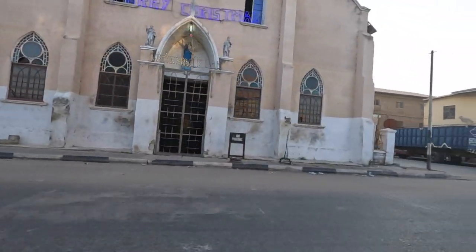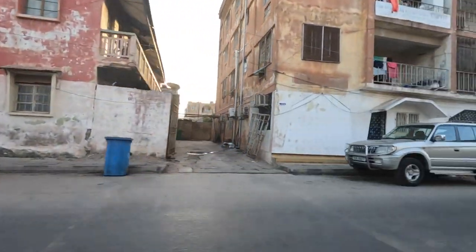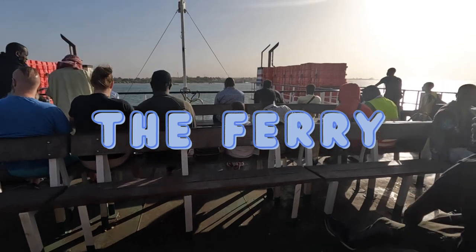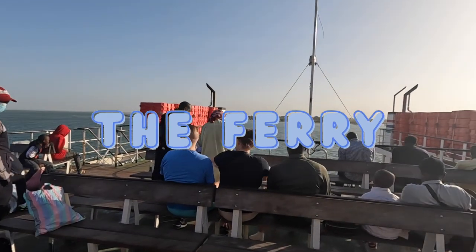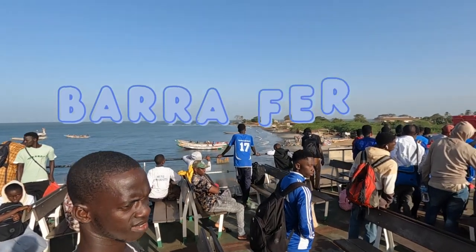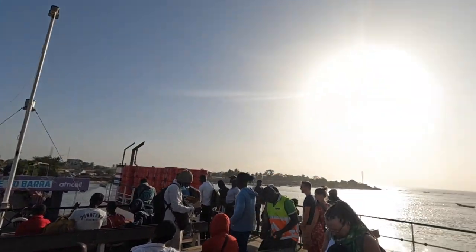So we got picked up by our tour guide and driven to Banjul, the capital city of Gambia, where we boarded a ferry. Wow, that place is looking far, man. This was about a 30-minute journey and we arrived in Bara, which is the port closest to Senegal.